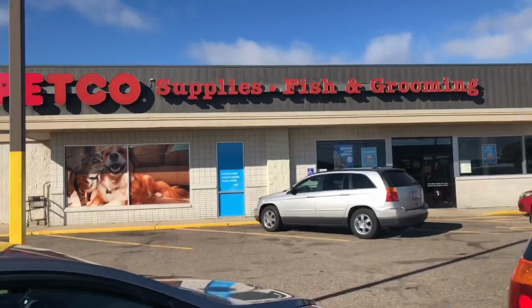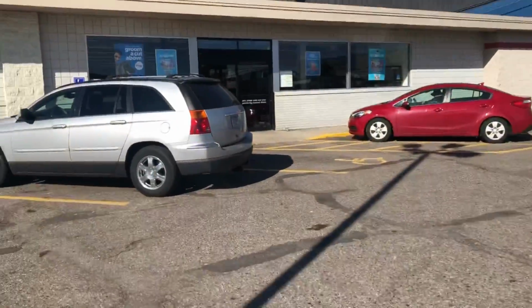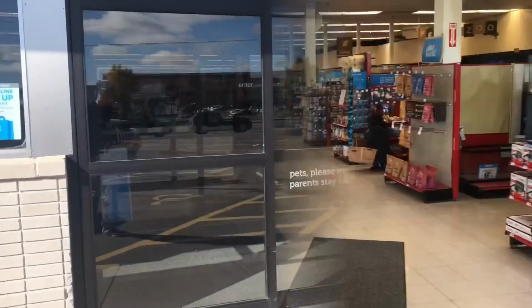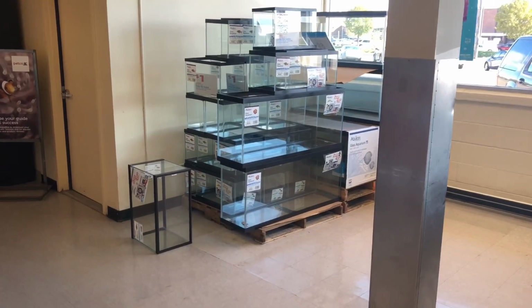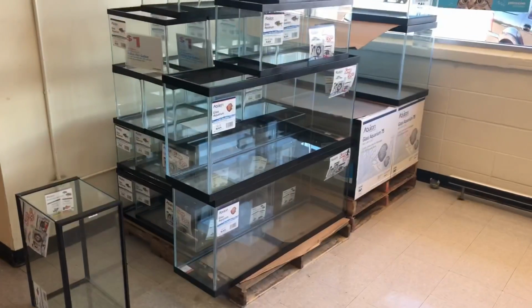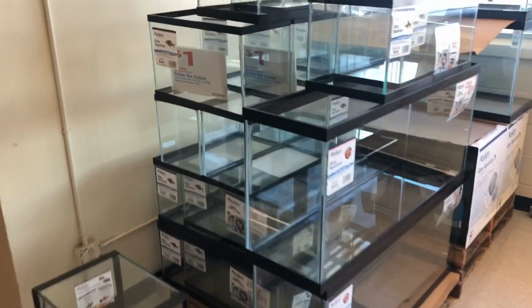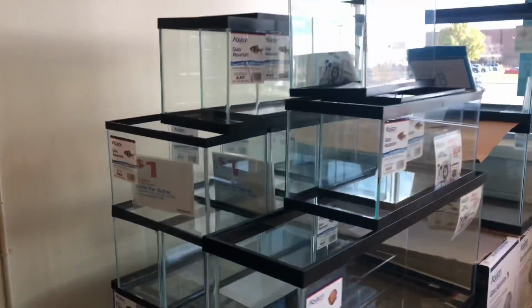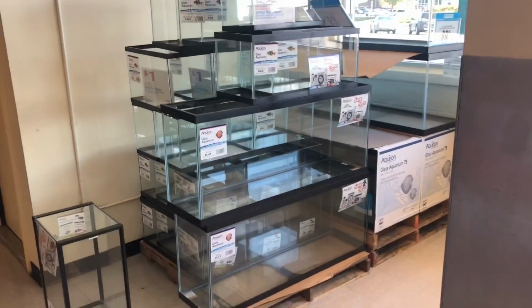All right, guys, so let's go into my local Petco, and yours might be different, but this is just local to me. I love Petco because they also take surrendered fish. And right when I walk in, I see a pallet of tanks to my right here. This is the $1 per gallon sale going on right now. I think it's leftovers, and they might even be granting these 55-gallon tanks. They sometimes do that at my local Petco.